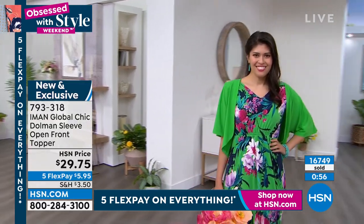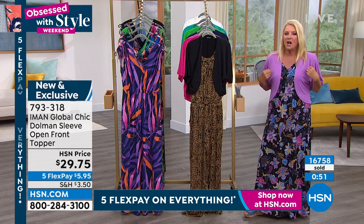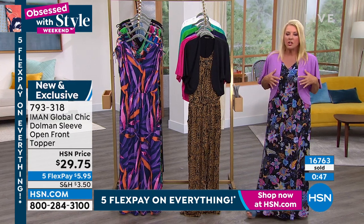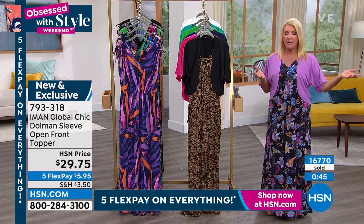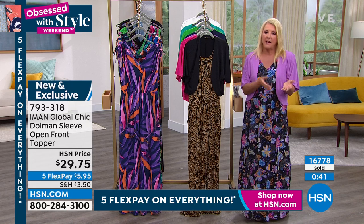You know, you have maybe that little black dress and you're like, you know what? I just always feel self-conscious. I'd like to put a little something over my arms when I'm wearing it. Great. Maybe you have a cute little maxi from a couple of seasons ago from Iman, and again, you don't have something to cover your arms. Again, this is going to be that home run.